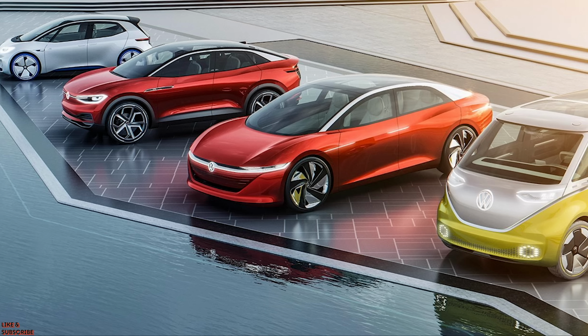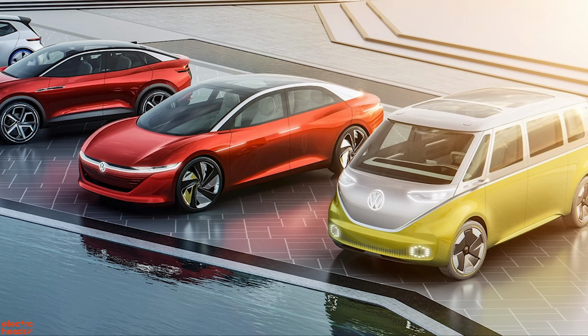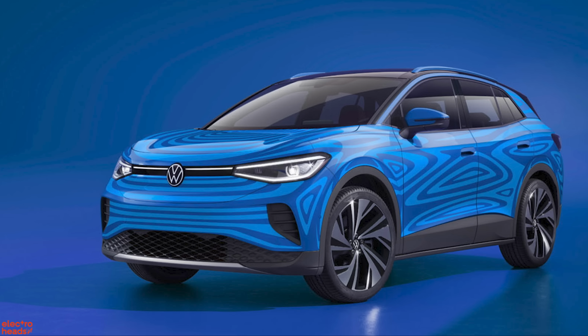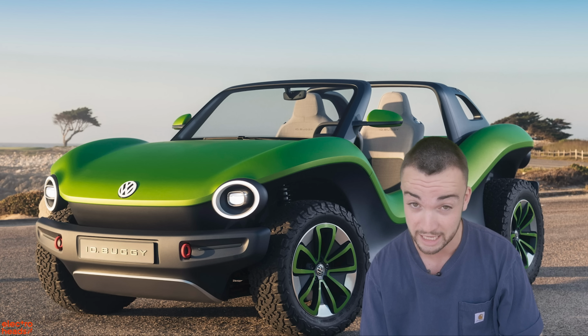This new MEB platform also puts VW in a great position to make lots more electric cars quite cheaply and easily. It's kind of like a skateboard with all the electric car bits already there. All VW has to do is just drop different shapes of car on top of it. There's even talk of a dune buggy. That was weird.